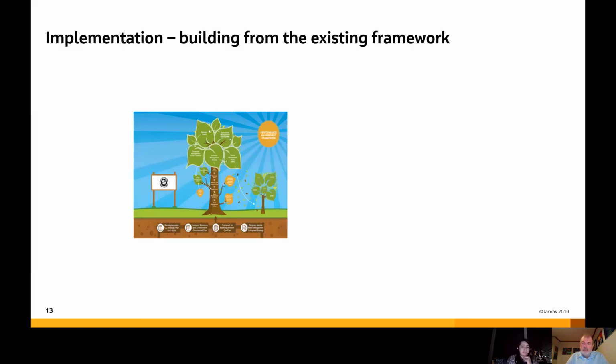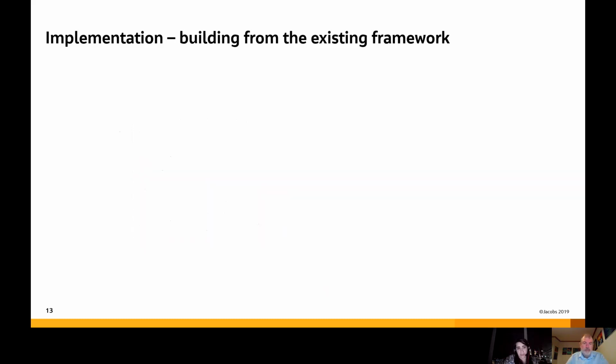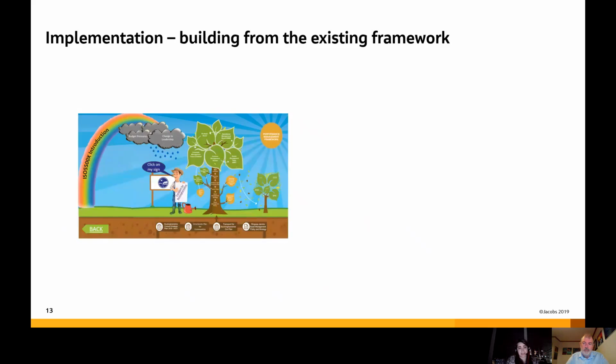As I said before, our starting point was the tree, and it was about building from the existing framework. So we added a few other elements. The first one was the cloud. The clouds are the things that sometimes in an organization can generate uncertainty, like budget pressure or changing leadership, and for us it's important to recognize that element. It's not an easy job.